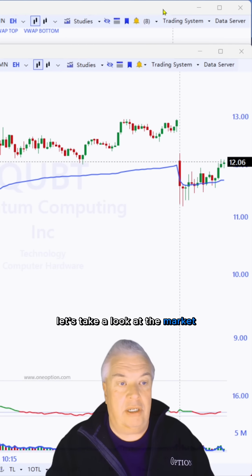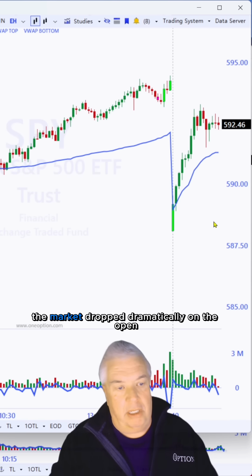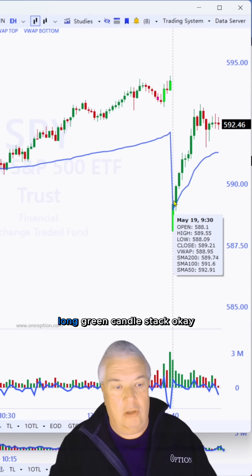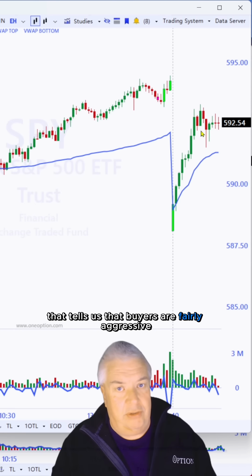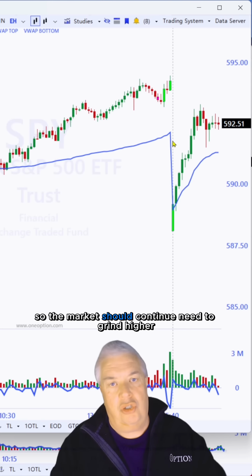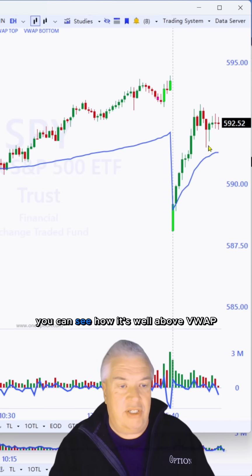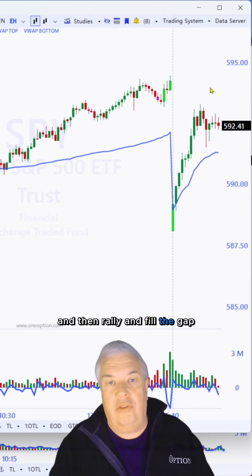Let's take a look at the market. First of all, we needed to see if buyers were going to support this move. The market dropped dramatically on the open. Long green candles stack. Okay, that tells us that buyers are fairly aggressive. They moved to fill this gap immediately, so the market should continue to grind higher. You can see how it's well above VWAP. Could it pull back to VWAP and then rally and fill the gap?